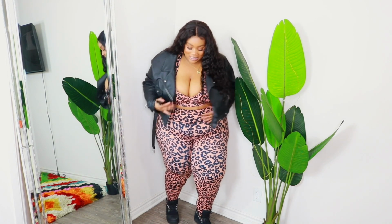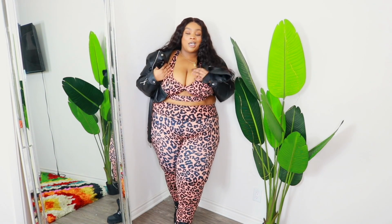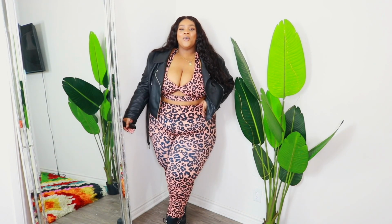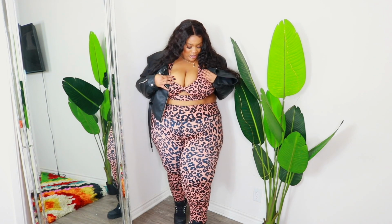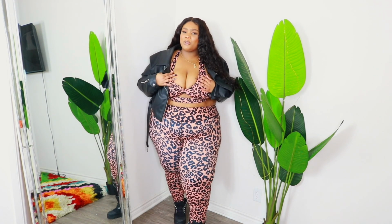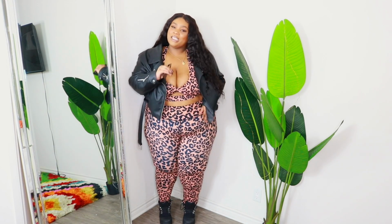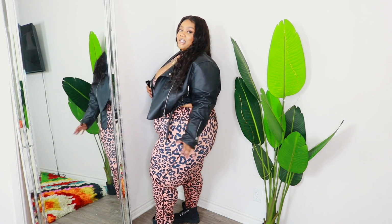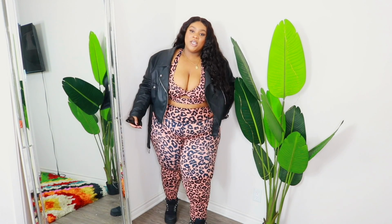First of all, this set is so cute. You guys, it's a little revealing up here, I'm not gonna lie, okay? My boobs are busting. But this set is so freaking cute. It's this leopard print. It's pinkish, and I think this is navy blue or black. It looks navy bluish to me. Two-piece set. It is sold separately again. And I kind of like the fact that it's sold separately because maybe you're a different size in the bottoms than you would be at the top. But it's a super cute outfit.